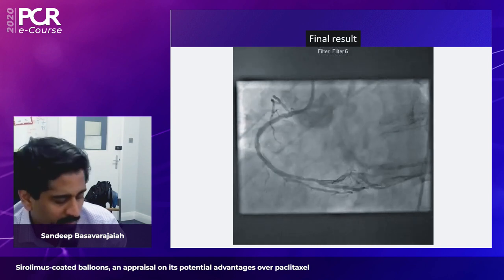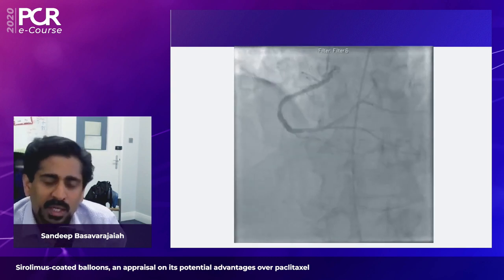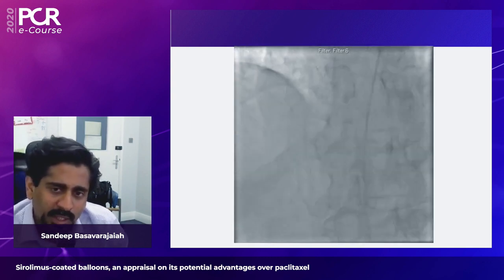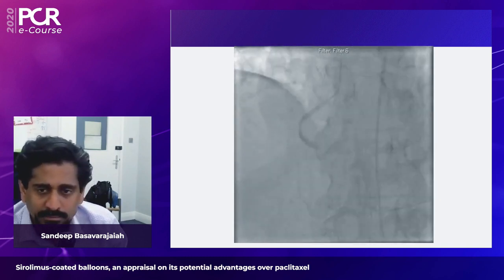So we accepted this. Patient came back for a check angiography at 6 months, and we were very impressed with the outcome of the angiogram because the artery was still open with no recoil and patient was asymptomatic.